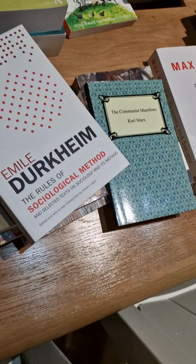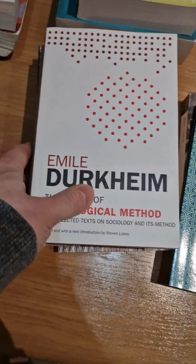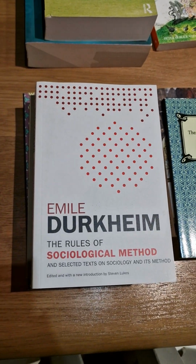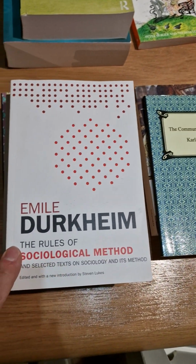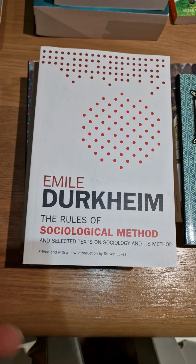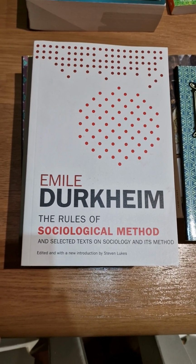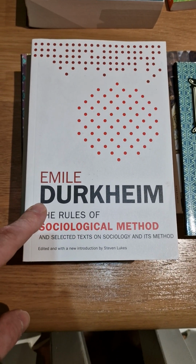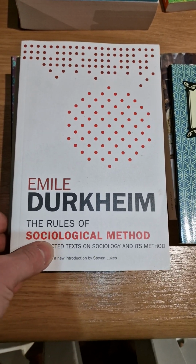Now, if you were to put a post on the internet, on Reddit or something, asking which sociology book should I buy, you probably would be recommended Durkheim. I would recommend you read Durkheim as well, but with the caveat that if you've never read sociology before, Durkheim can be quite hard to read. I would recommend this particular book, The Rules of Sociological Method.